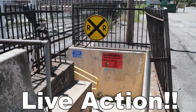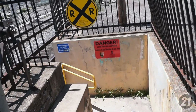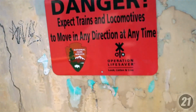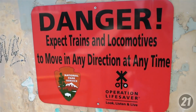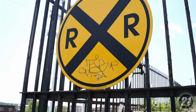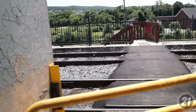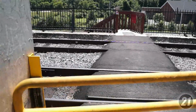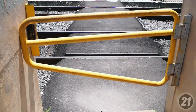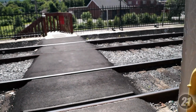This is the Delaware-Lackawanna main line. We're going to take a walk down these steps. As you see here, as the Steamtown Park is telling you, look out for trains, expect them at any time. You got your railroad crossing symbol. Check this out. You got a gate here. It opens and closes. Unfortunately, people also use this as a public toilet, so we're going to kind of get out of here.